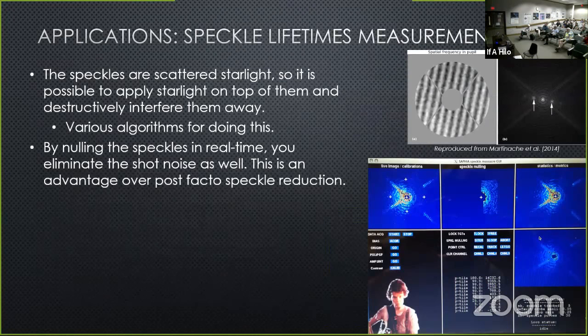Because you're destructively interfering the speckles away, you can reduce or eliminate both the speckles and their photon noise. Whereas if you do this post facto on the computer, as is the case for angular differential imaging, you can remove the speckles but not their photon noise. So this has the potential to unlock much better contrasts than you would otherwise be able to achieve. The reason we care is that if you're trying to find a planet, you would be much more able to find it in the dark hole over here compared to if it's in the speckle halo.